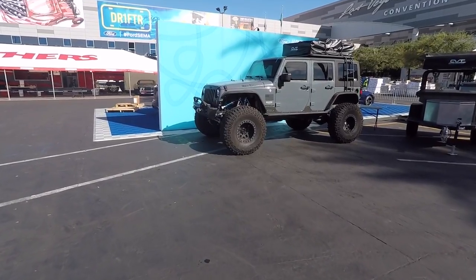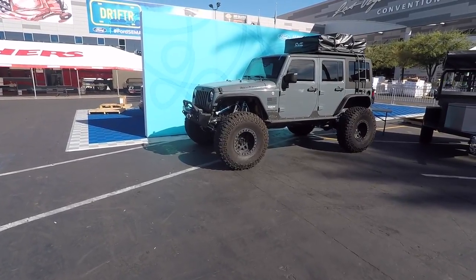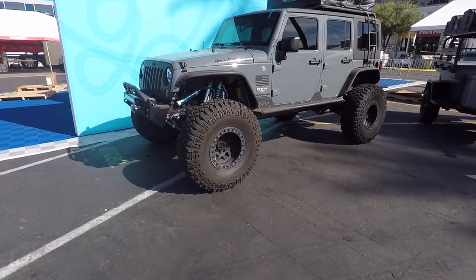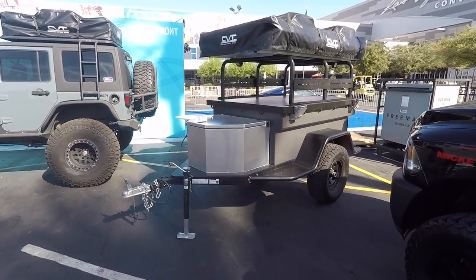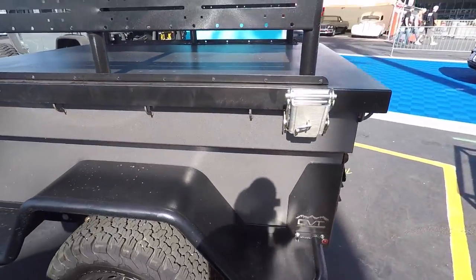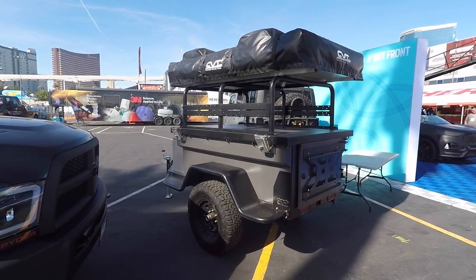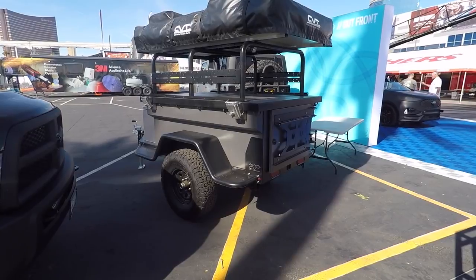Of course, I focus on the off-road vehicles, so let's start off with all the off-road vehicles. And right off the bat, check this out. And this Jeep, pretty nice. I don't know who makes this adventure trailer. These come in handy for Jeep guys, because Jeep guys don't have a lot of space, so they got to carry their stuff on a trailer. It says CVT, so I'm assuming this is a CVT trailer as well, because there's a CVT stamp right there.